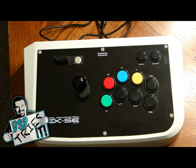This will wrap it up so far for the joystick reviews. I just wanted to get a Sanwa stick and a Famitsu stick out of the way because a lot of people had questions about the difference between the controls and what I found after playing with them, and now you have that knowledge, so hopefully that'll help you to make your decision if you're going to buy a joystick or maybe order custom parts for your own joystick.